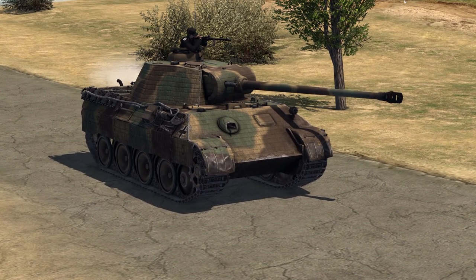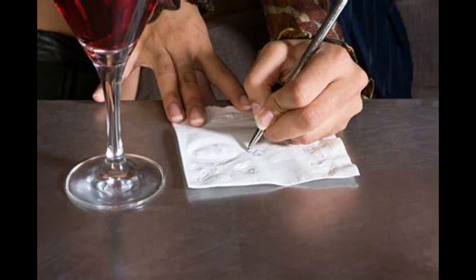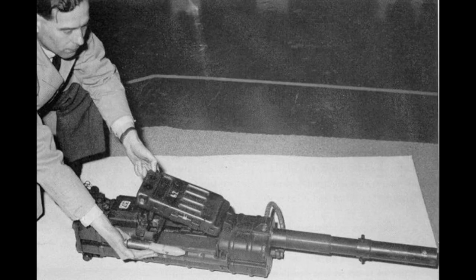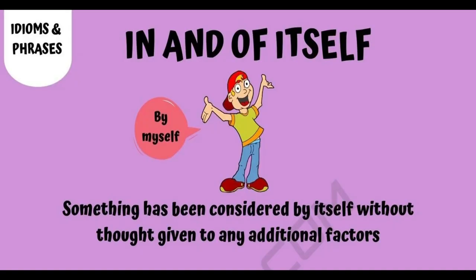The Panther with the 30mm MK-108. This was a proposal submitted sometime in 1944, we really don't know when. And the idea was to take the Panther tank and fit a 30mm cannon to it in order to deal with low-flying, strafing aircraft. The idea in and of itself doesn't sound that horrible until you look at how the Germans were planning to execute that idea.